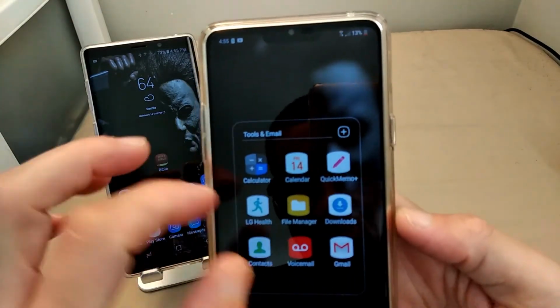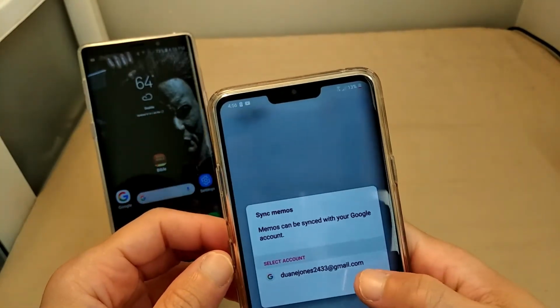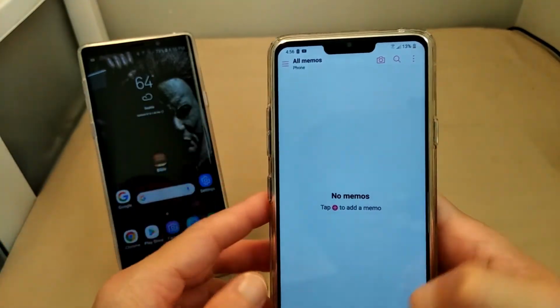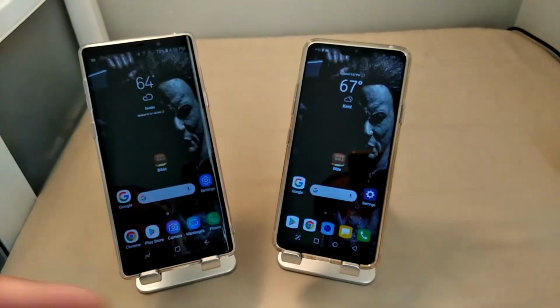Now, if you go into Quickmemo Plus, this is an application where you can make memos and things of that nature, and you can use your finger to draw notes and stuff like that. And I know there are different applications that you can download from the Play Store that will also give you that functionality. But the fact that Samsung has a dedicated stylus pen that also has its own functionality, I mean, that's pretty cutting edge technology right there.